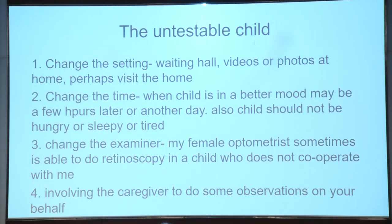They can do a cover test at home when he's watching TV and give you the information or make a video. So many times I delegate that responsibility to the parent. They can also come back with some pictures or something like that.